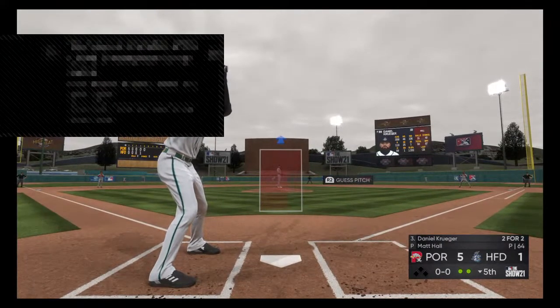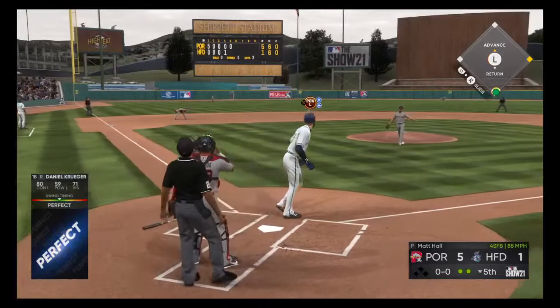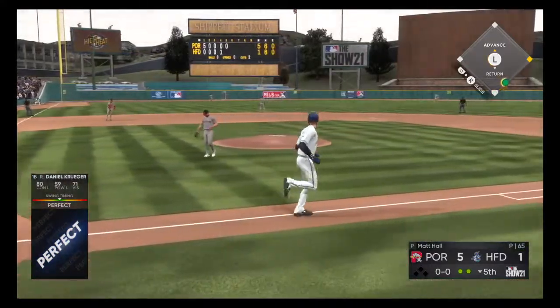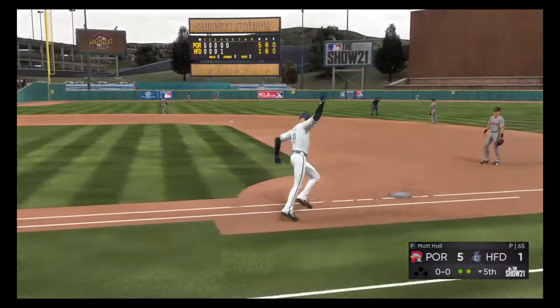Next to dig in, Daniel Kruger. He doubled earlier and carries a 2-for-2 line into this appearance. Oh, and this fastball is belted to deep left center field. Does he have enough to get out of here? Yes, a home run.